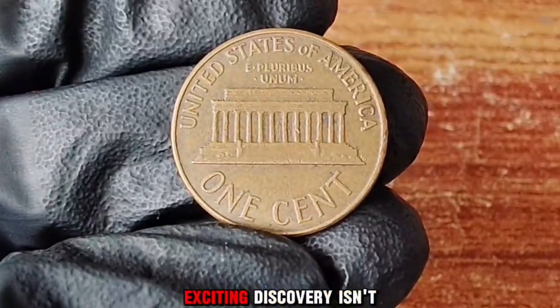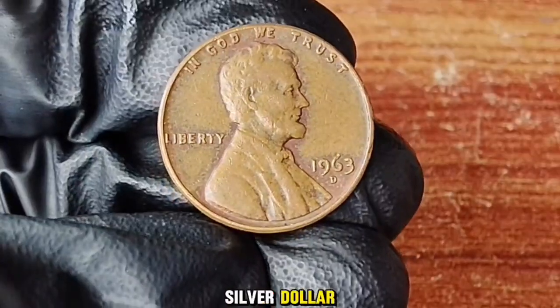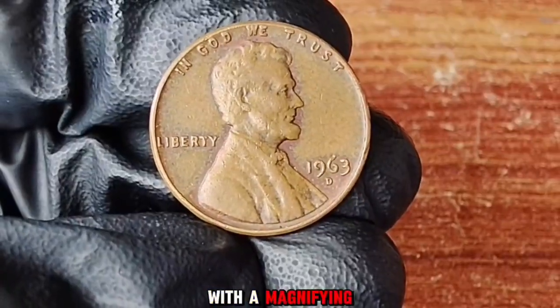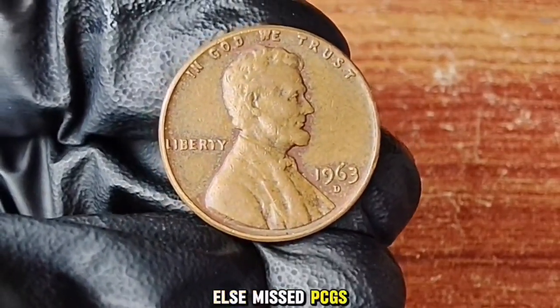Sometimes the most exciting discovery isn't an ancient gold coin or a famous silver dollar. Sometimes it is a small Lincoln penny sitting quietly in an old collection, waiting for someone with a magnifying glass to notice the one detail everyone else missed.